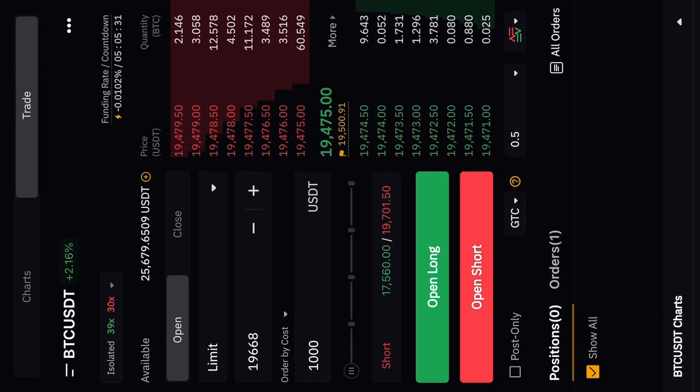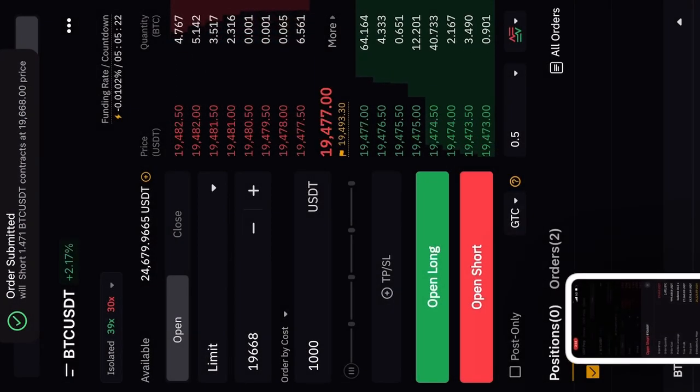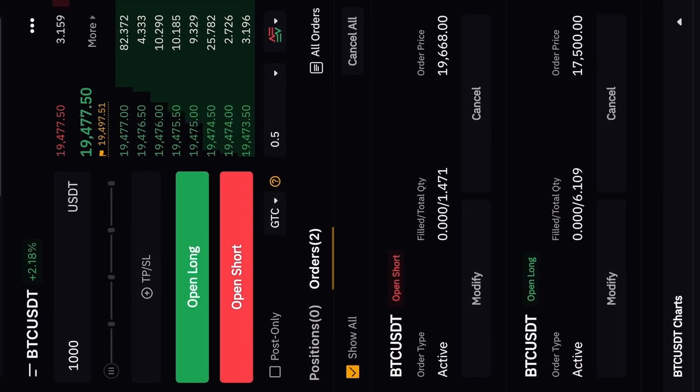So the trade will only open at 19,668. It's a $1,000 trade, open short, and I'm going to screenshot. That's the trade I'm taking now on Bitcoin. That trade is now set. So I've got a short set on Bitcoin, which will open at 19,668. That will send Bitcoin down, and I've got a 6 Bitcoin long open at 17,500. So those are my thoughts on Bitcoin.